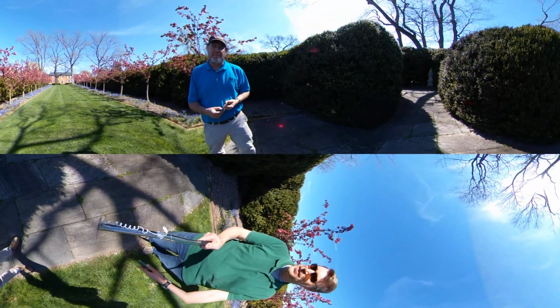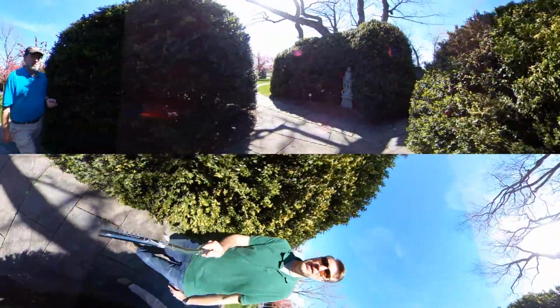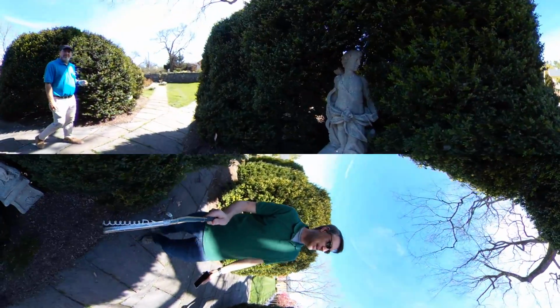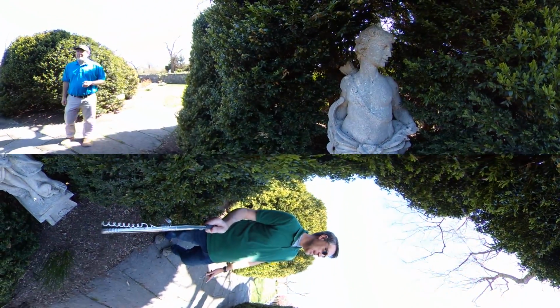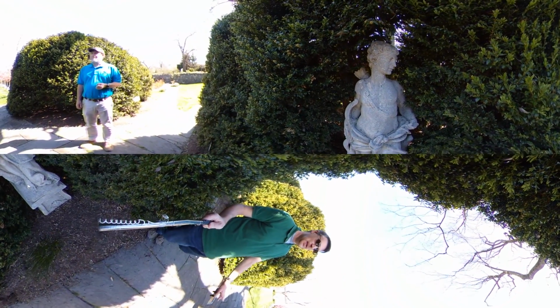Is there a story? Well, are they all labeled? No. Oh, okay. So this is just one of the many sculptures that we have here. One of the things I love about coming here is that there are so many things, and my parents love this too. My parents are really big into plants.